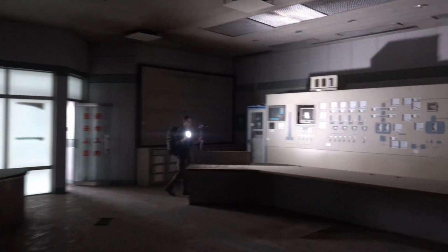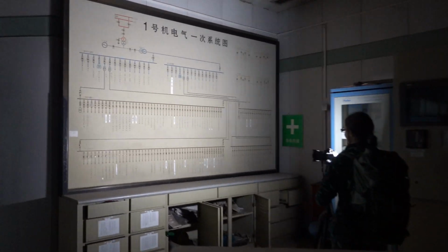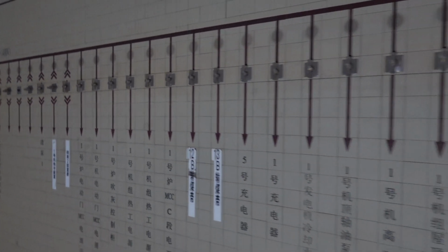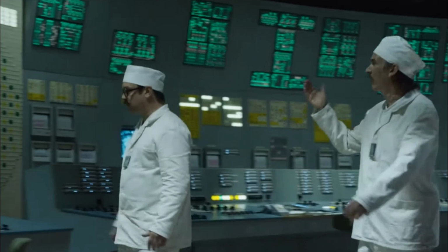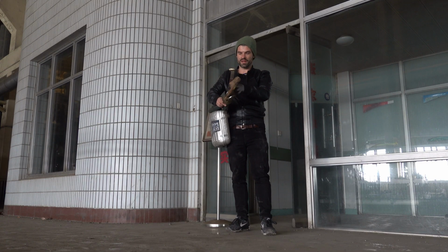Map. Look at that. Up here you can see the circuit board for the entire plant. If there were problems, the LEDs here would glow so that you knew where the problem was. Kind of reminds me of those scenes in the TV show Chernobyl when you find out where the different problems are in the plant.